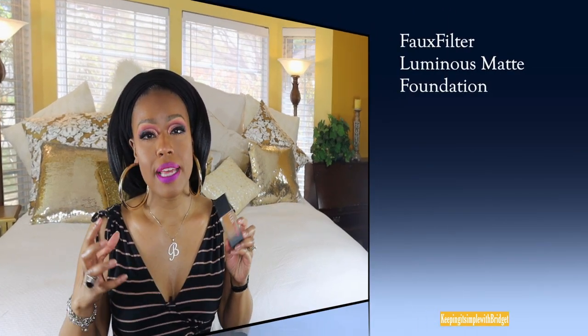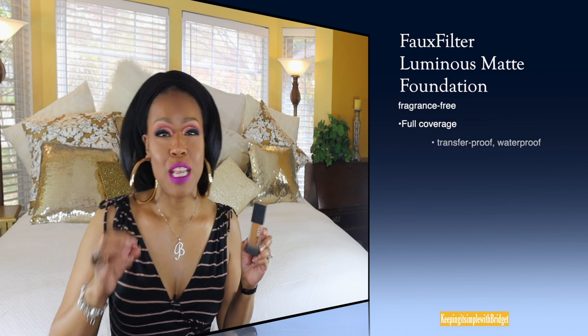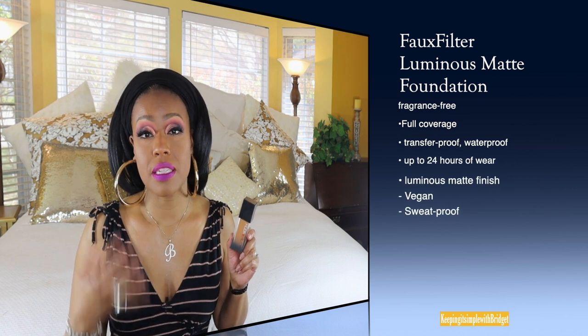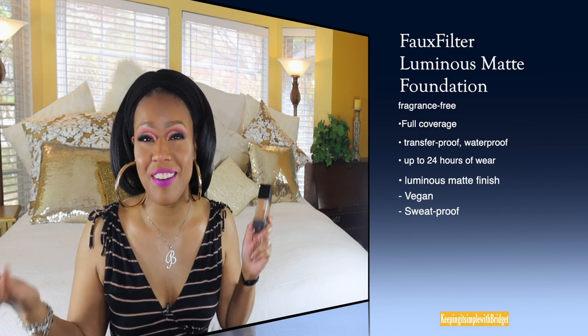All right, so the next one that I have is the new Huda Beauty Luminous Matte Foundation. I find it interesting how companies play on these words, luminous matte. So what exactly is that? I do have some of Huda Beauty's makeup products, so when I saw that she had a luminous matte, I'm thinking, okay, because the first one I heard was not for me.